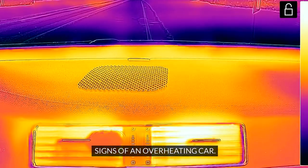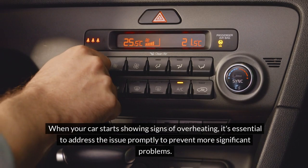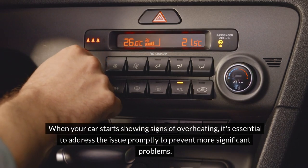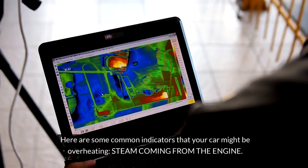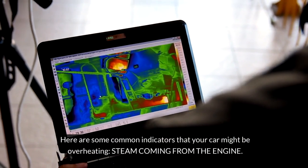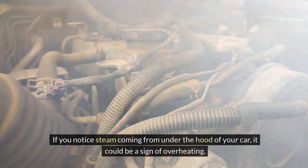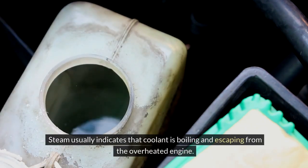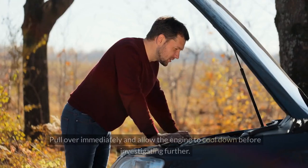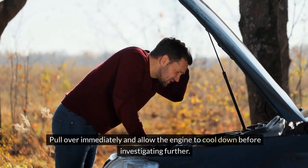Signs of an overheating car. When your car starts showing signs of overheating, it's essential to address the issue promptly to prevent more significant problems. Here are some common indicators that your car might be overheating. Steam coming from the engine. If you notice steam coming from under the hood of your car, it could be a sign of overheating. Steam usually indicates that coolant is boiling and escaping from the overheated engine. Pull over immediately and allow the engine to cool down before investigating further.